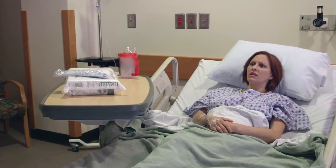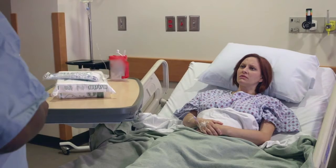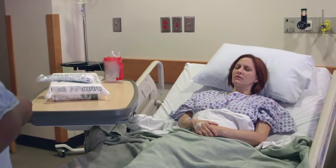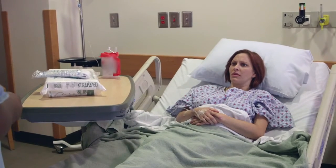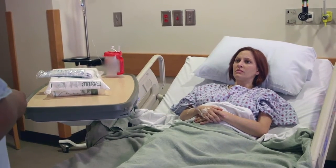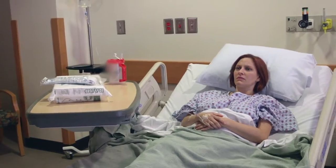A urinary catheter is a thin tube that's placed in the bladder to drain urine through a tube into a bag. He noted that you were having a difficult time urinating on your own. Yes, my abdomen feels full, but almost nothing comes out. Okay, so that's why we're doing this. Are there any more questions? Okay, I'm going to go wash my hands.